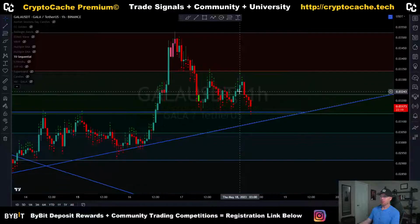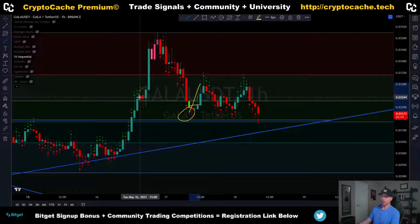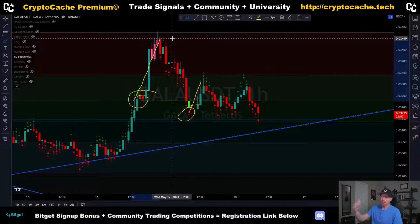So take a look at TD sequential. We can see we came down to a 9 and got a nice little bounce here. Okay, but it couldn't bounce very hard because it overextended itself previously. Right, we basically had two 9s in TD sequential at like 24 to 48 hours of continuation to the upside. Makes sense we're pulling back.